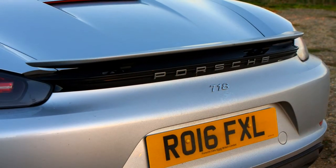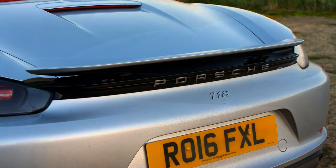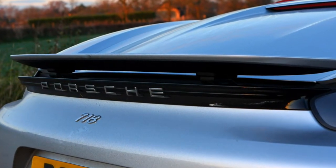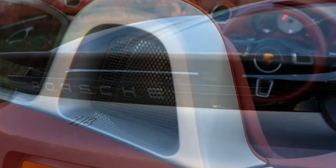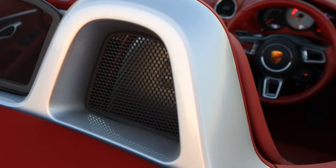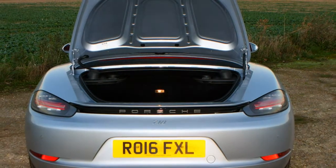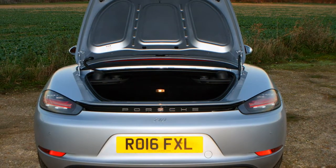To cope with the extra speed, Porsche has uprated the 718's braking performance. As standard, the Boxster gains the previous S's brakes, while the new S adopts the 4-piston calipers from the 911 Carrera. 6-piston carbon ceramic brakes remain an expensive option.